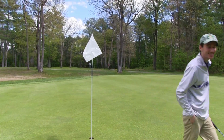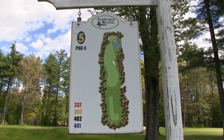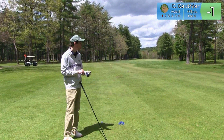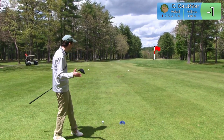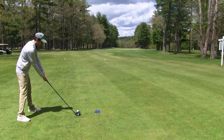Come on, baby! 440-yard par 4 up here next. A little bit of a downhill at the end. There's kind of a swamp at the very end of this hole, but that's not going to be a concern for our approach shot. So let's just try to hit driver again. Again, it's fairly open, so see if we can hit a fairway here, keep ourselves out of trouble, and give ourselves a look into the green.